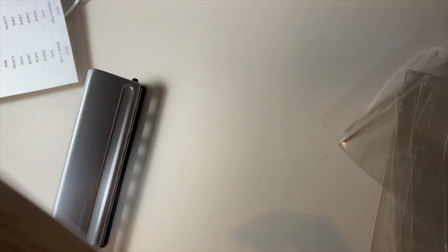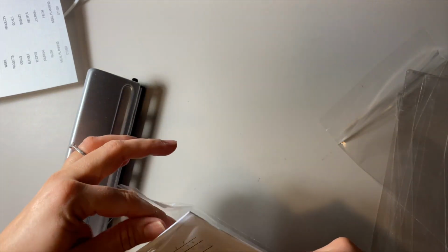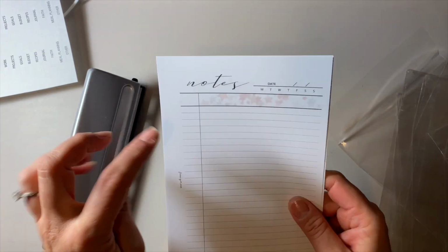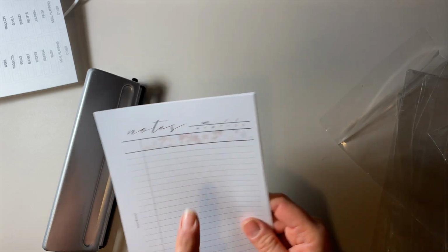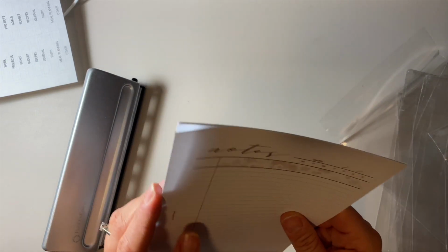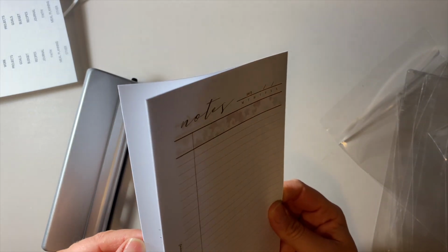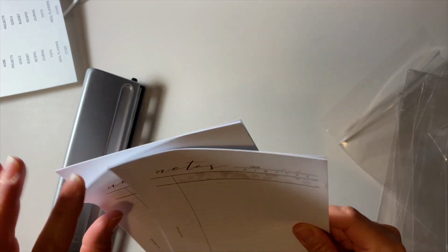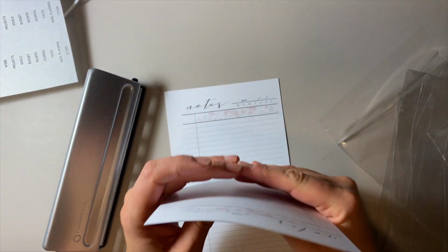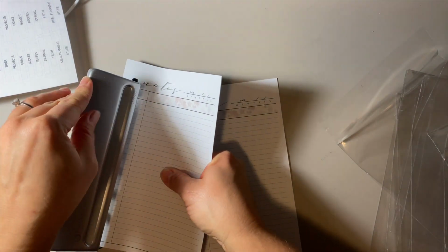Okay, and then the very last one I got was the star notes paper. The only thing different with this is that it's not completely blank. It has the line down the side so you can check things off or put the date, and it has the date here as well. So you can use it for whatever you want, but it could be daily notes. You could put the day at the top and then just write your to-do list or something.